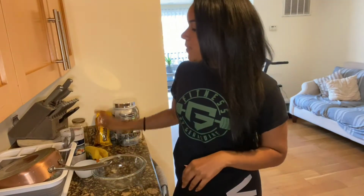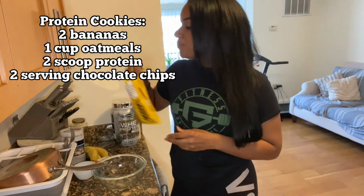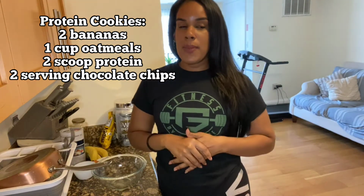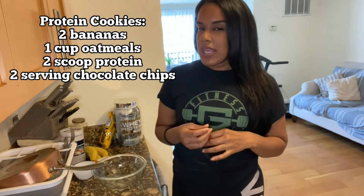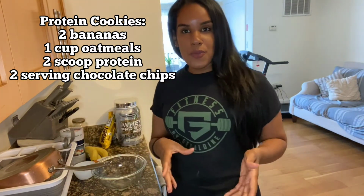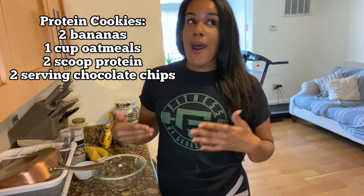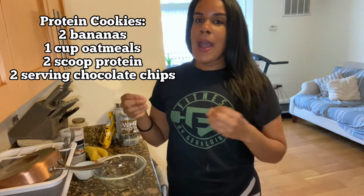So for my next meal, I'm gonna be attempting to make protein cookies. I'm gonna use 2 bananas, a scoop of protein, a cup of oatmeal, and sprinkle a serving of chocolate chips. It's my first time making them, so wish me luck. I'm gonna use these as my pre-workout meal because I don't like working out on nothing. I like something quick and something that's not too big. And why not treat myself with something sweet that I'm gonna look forward to eating as my pre-workout, as motivation to work out. Little tricks like that actually work because I'm like, if I go work out, I get to eat a cookie.